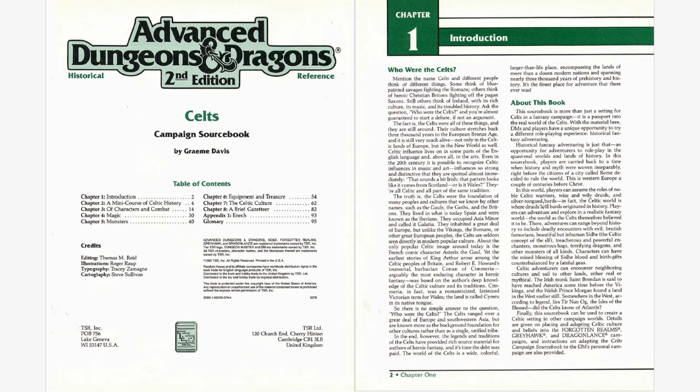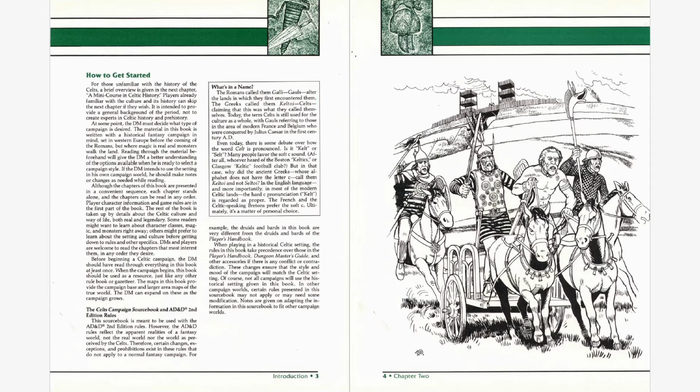It says this source book is more than just a setting for Celts in a fantasy campaign. It is a passport into the real world of the Celts. That's almost word for word what we saw in the Viking books, obviously just replacing Vikings with Celts. So it talks about that and how you can use it to create your own Celtic inspired setting in your own campaign world that you're using, or in Forgotten Realms or Greyhawk or Dragonlance, etc. Again, I don't think it does a good job of doing that, but it says that you can do that. So it talks about how to get started, and then the second edition rules. This is all stuff that we saw in the Vikings book.